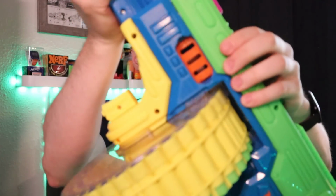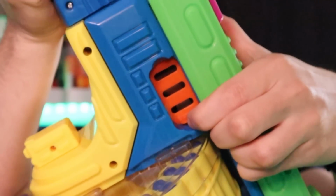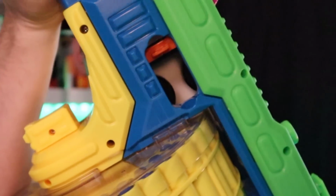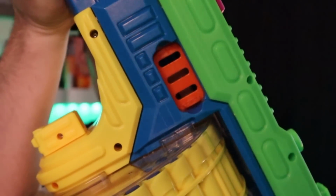Other important feature on this side, you've got the jam door here in orange. I've heard some people had theirs pretty sticky, mine is not, but of course you will need to have this jam door fully closed so that you can rev up the blaster.